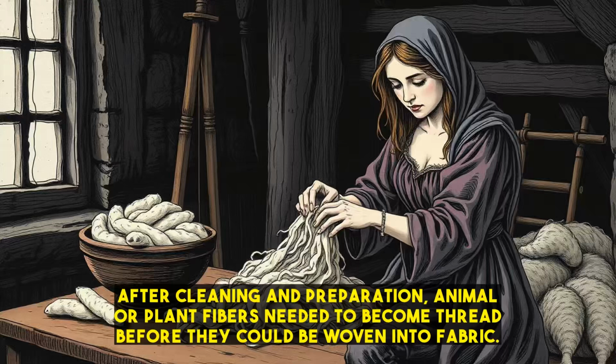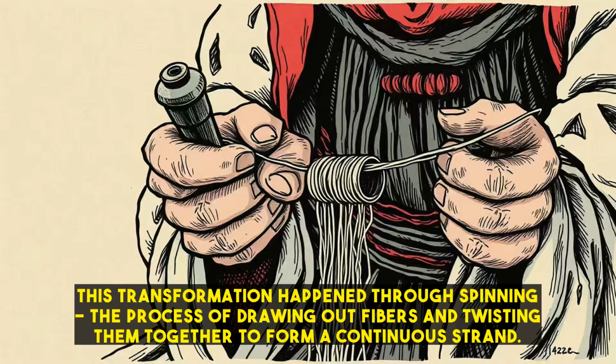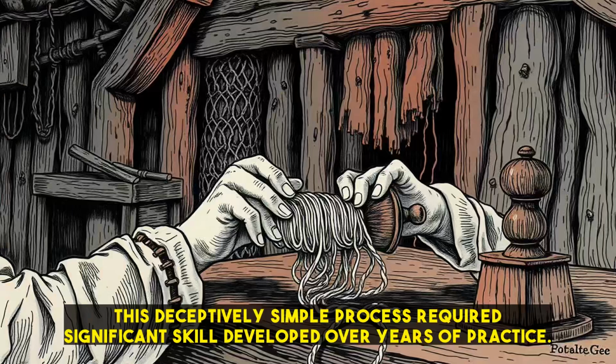After cleaning and preparation, animal or plant fibers needed to become thread before they could be woven into fabric. This transformation happened through spinning, the process of drawing out fibers and twisting them together to form a continuous strand. This deceptively simple process required significant skill developed over years of practice.